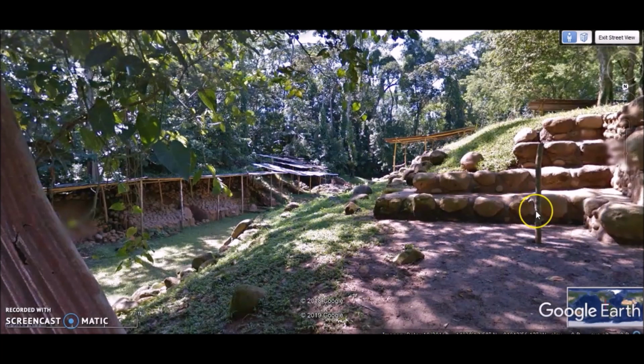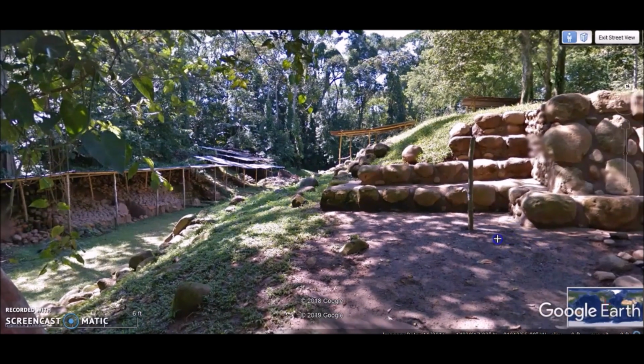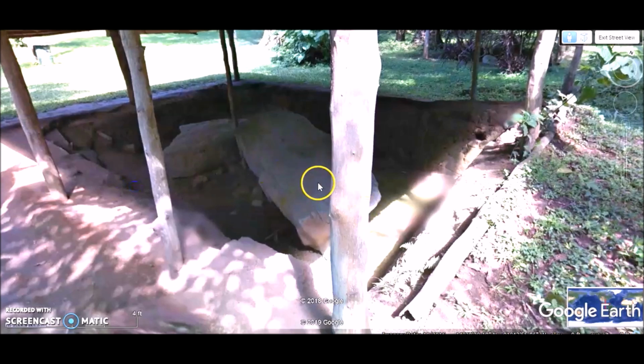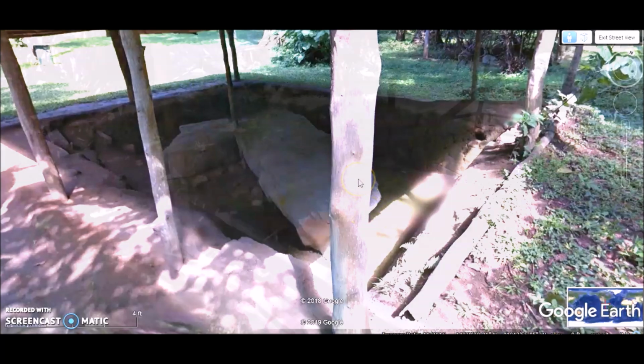But this is a site, you really can't see anything much from overhead, but down on the ground there are at least 80 structures down here. There's a spot where they are excavating, and they have unearthed some sort of monolith beneath here. That is a huge stone, and I don't see any writing on it, so I don't think it's a stela. It could be, but that is very, very large and buried.